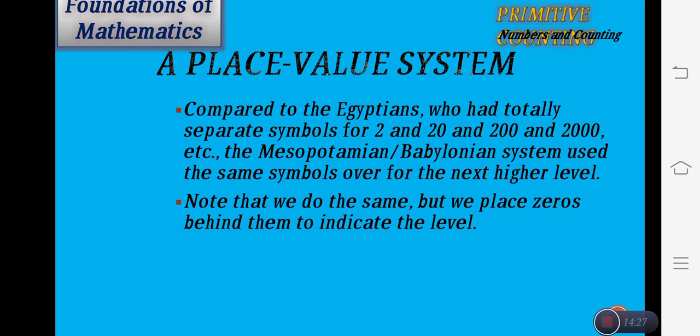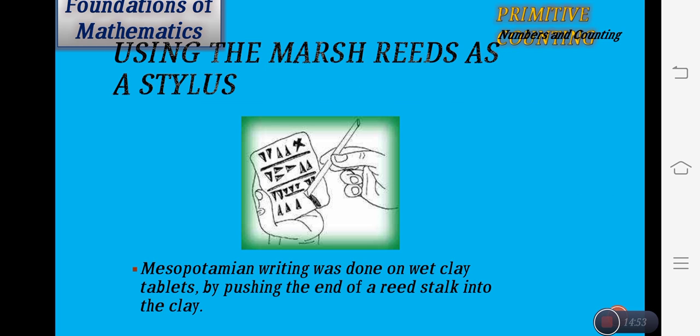Place value system. Compared to the Egyptians, who had totally separate symbols for 2 and 20 and 200 and 2000, etc., the Mesopotamian or Babylonian system used the same symbols over again for the next higher level. Note that we do the same, but we place zeros behind them to indicate the level.